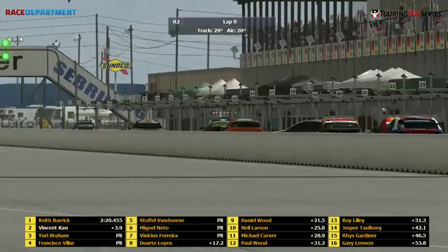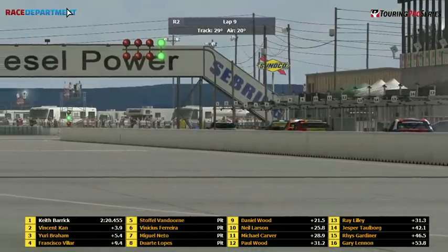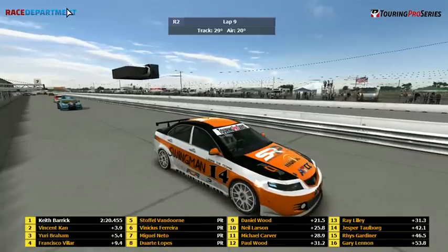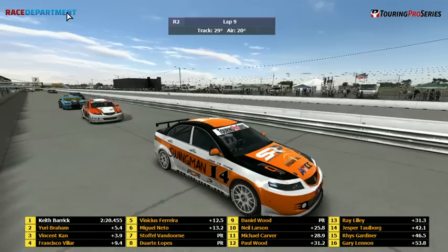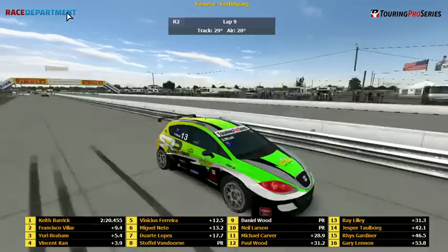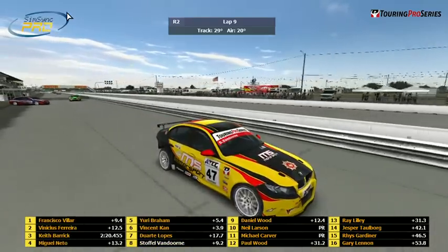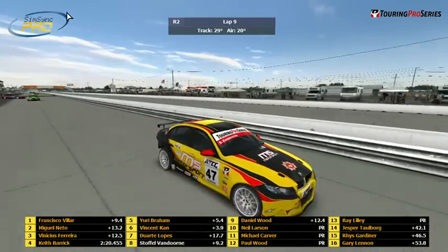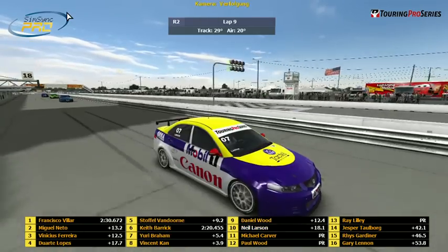But Keith Barrick is in the lead once again. He's gone for the same strategy, it seems. He's into the pits, so obviously his pit stall is a bit further down than Mr. VR's. VR was not pitting. Everyone seems to be pitting this time around. Nobody seems to be staying out. I wonder if Van Dorn's managed to uncheck pit damage repair. Does it come on automatically? No, it just comes automatically. Okay. Never a problem. Always have to manually select that.